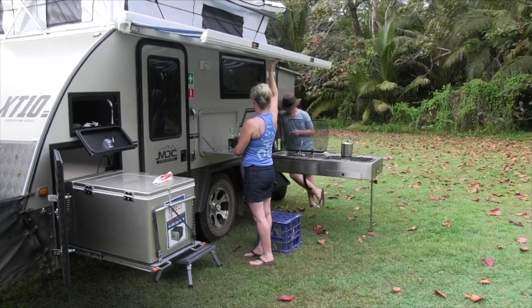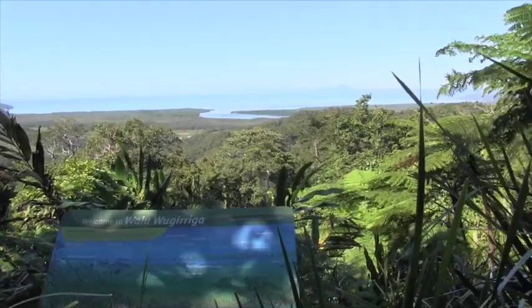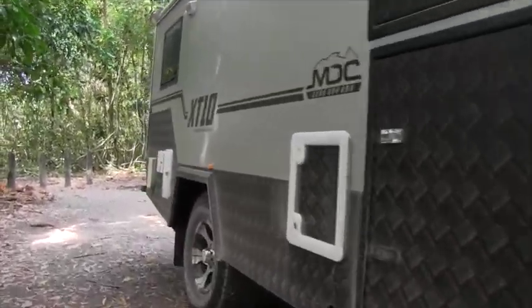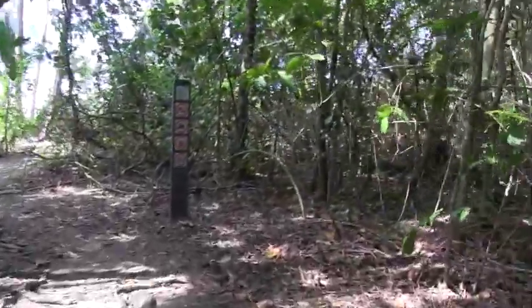By this stage, when we set up this camp, we were just a bit north of Cairns on the coast. I like to drive straight through Cairns, but our destination on this particular trip took us up the Bloomfield track, and here we are. We've gone over the ferry. I reckon a lot of you will recognise that view. And just after that, you're actually on the track.